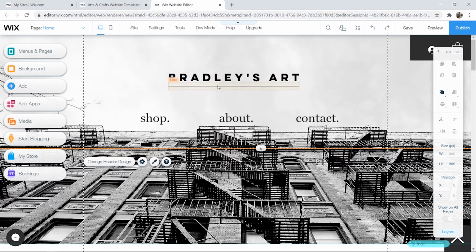So here we've got Bradley's art. I'm actually going to remove this line because I don't like it. And if you want to delete anything, you just click on it. You see here how it says line, and then you can just click delete. So Bradley's art. So now we've got shop, about, and contact.